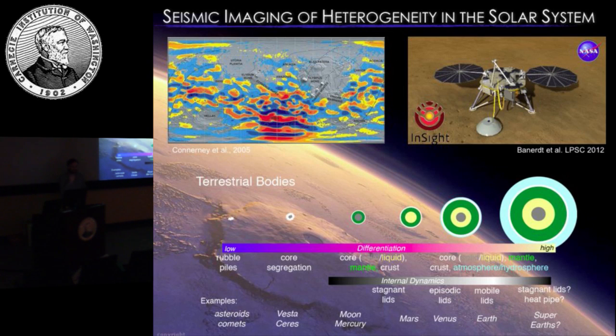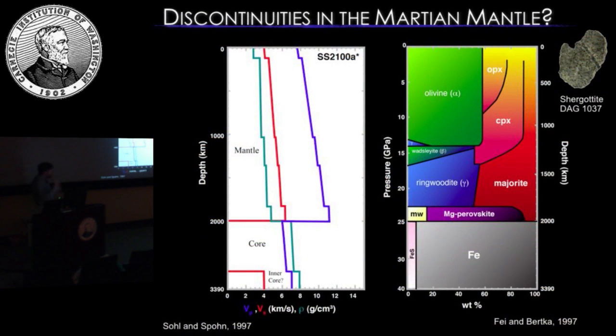So here's a great opportunity to start thinking about how we can do this type of seismology elsewhere in the solar system. The way we do this is something I did with Faye many years ago. You can take these Martian meteorites, the stick meteorites. This is an example of a Schmerr, and construct a mineral physical model for what we think is going on in the interior. Now it's highly theoretical. We don't really know what's going on in the Martian interior.